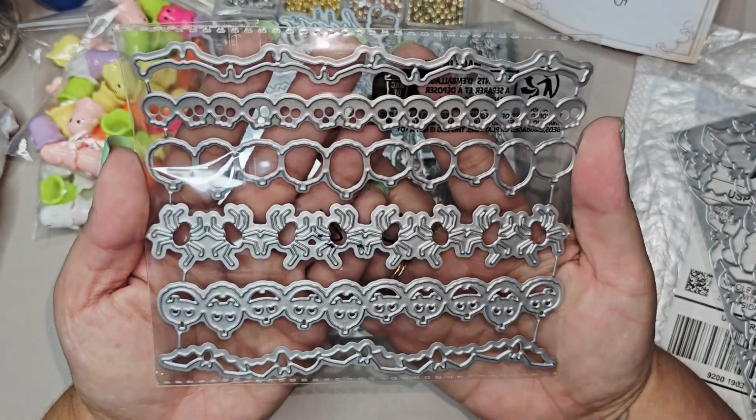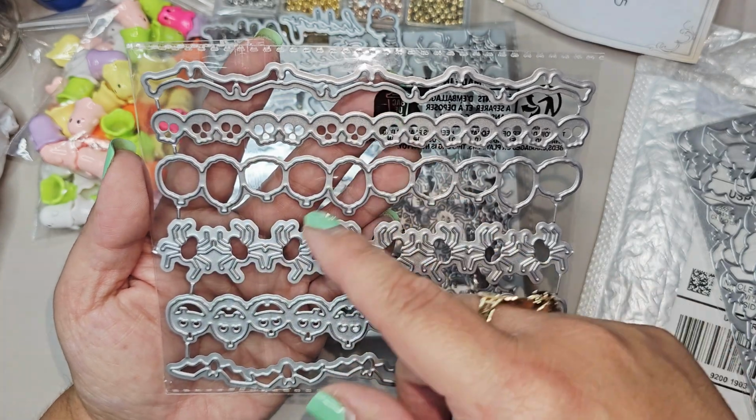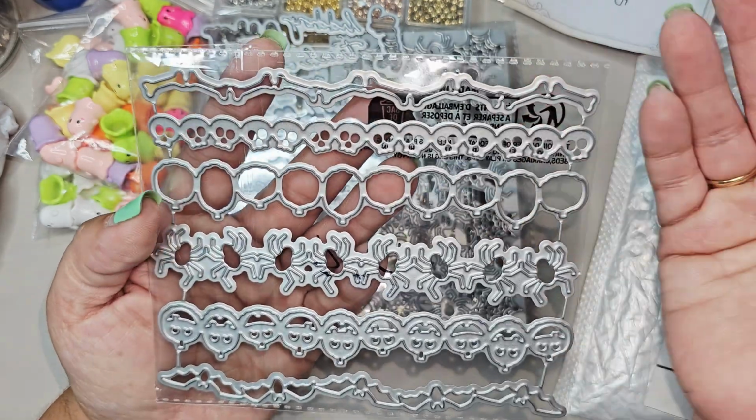This is so cool. I love that it's like a border edge. Again, I was thinking perfect for an ATC card, because it will be tall enough. An ATC card is 2.5 by 3.5. So I can lay this either way to add a border to it. So I thought that would be really fun.